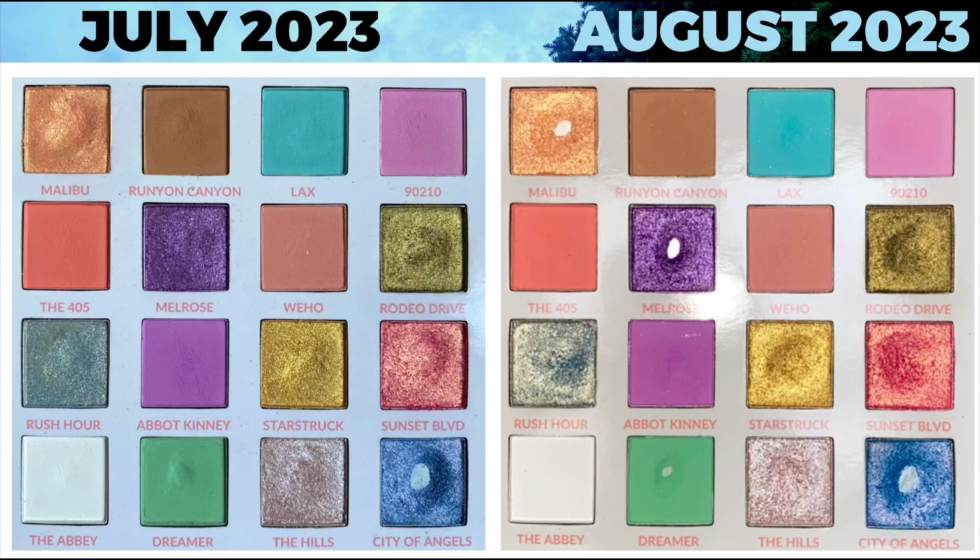And the next shade called Lax, I really like it. It's a really nice accent pastel shade. I have used it 4 more times. In the last update I had used it 2 times, so that brings the total to 6 uses in the project.